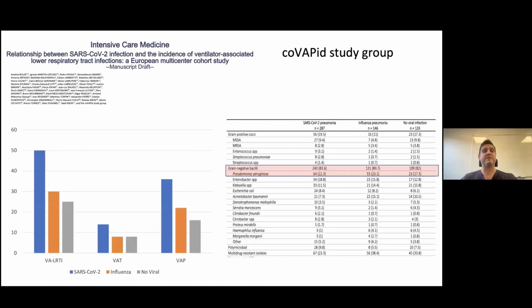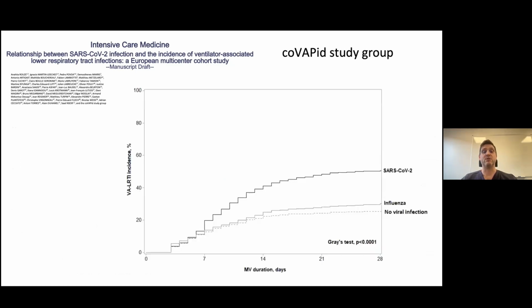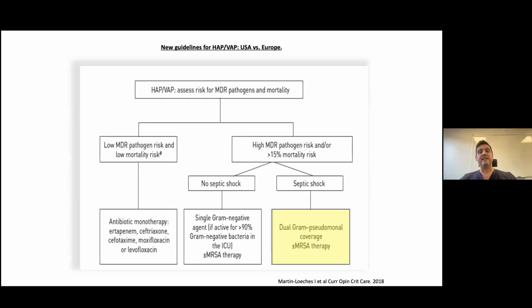Also, this is something that we have learned over the last pandemic, where the number of infections has increased and the number of patients with multidrug-resistant Pseudomonas has also increased, as we can see in this graph. Well, I think it's important to consider that we need to have a simple approach. If the patient is very sick, patients that have septic shock, the use of double or combo gram-negative anti-pseudomonal coverage is mandatory, and using MRSA treatment depending on the ecology. So we cannot give you only one recipe, but different recipes depending on the place where you are practicing.